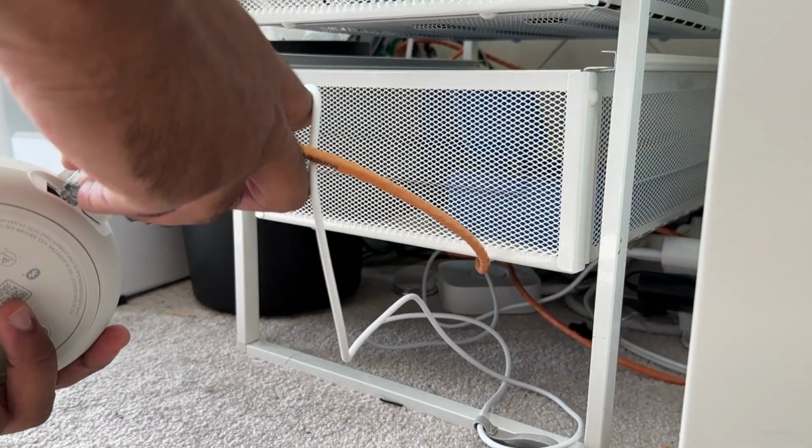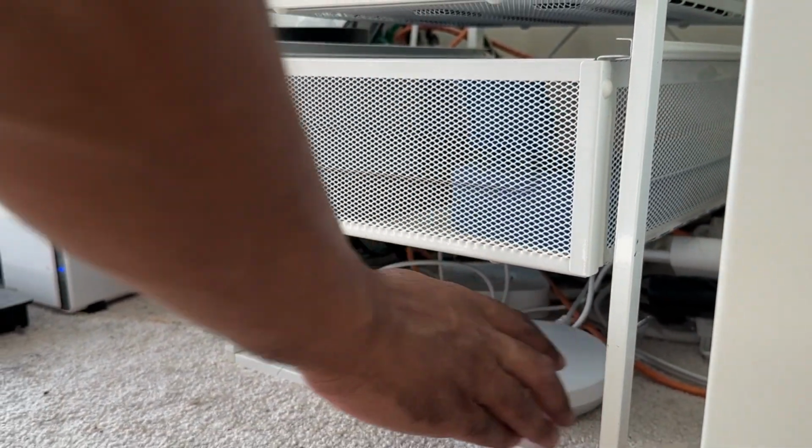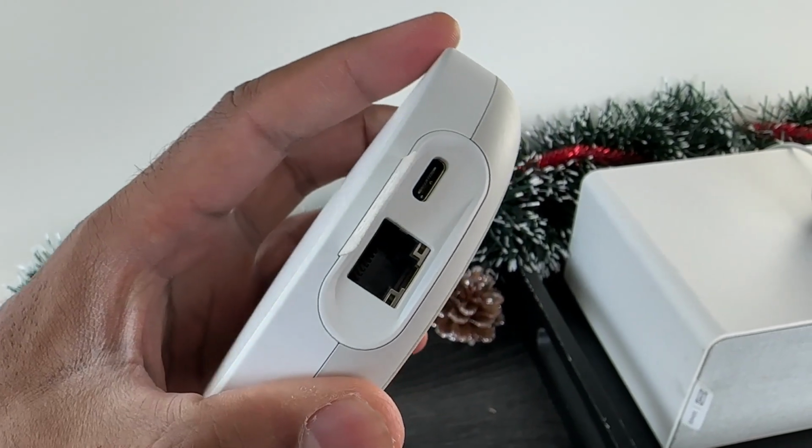Now, one thing to note, when plugging in the gateway, make sure you have it hooked up through an Ethernet cable to your router, because this does not have Wi-Fi setup out of the box. I had to actually hook it up to my router in order to continue the setup process.